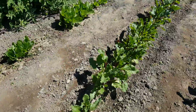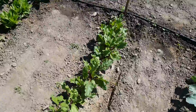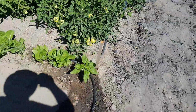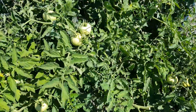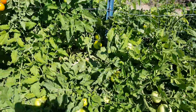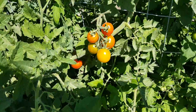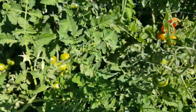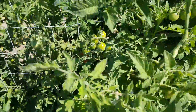I've got my drip tape monitor and my timer, so I set it for a couple hours. And there's my Ace tomatoes. They're getting huge. Those are both supposed to be beefsteak tomatoes. I don't know. It could be, they're just not very large. And they're starting to get red.